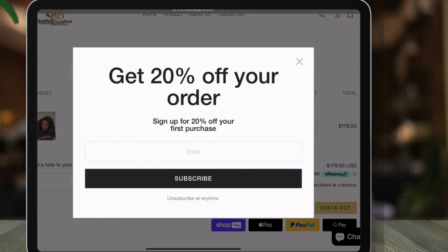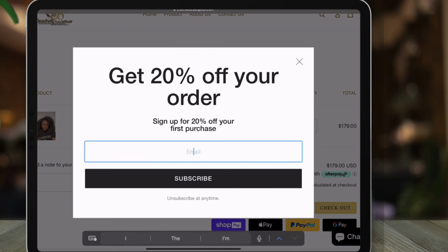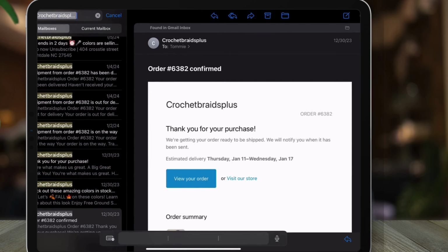And as I was about to check out, I got this, hey, do you want 20% off? I said, yeah. Who doesn't want more money off their products? So I went ahead and put my email address in, and sure enough, they sent me that 20% off coupon. I purchased their hair on December 30th.